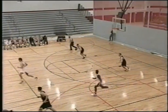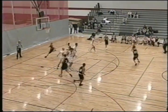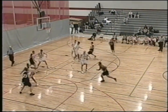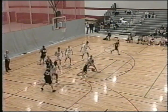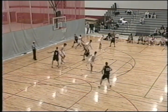Flynn manages to track down that rebound. But they're hanging around, yeah. It's only 14-8. Rovito in the corner to Costello. O'Neal. Back to Rovito.